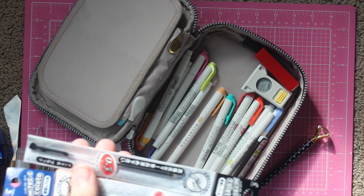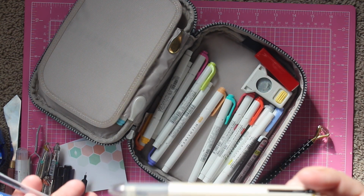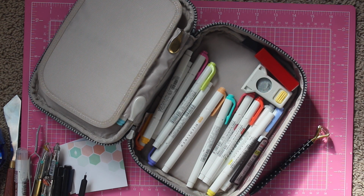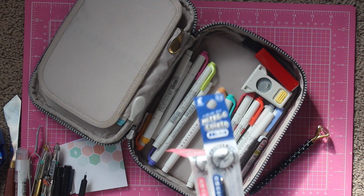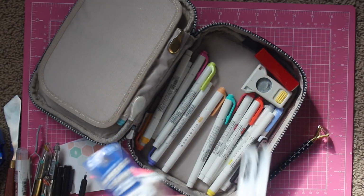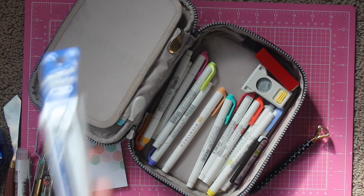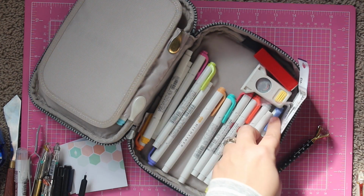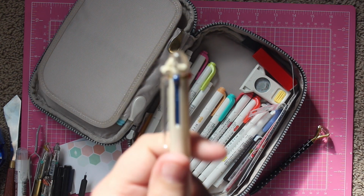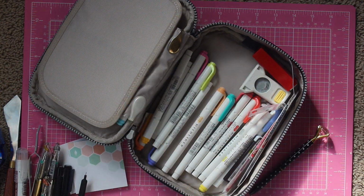One of my other favorite pens that's always in my bag is this, and it is a high-tech C Coleto 3, and it has, I gotta think, the blue-black, it's the navy blue, it's called cherry pink, and a black, and they're all 0.3, and I just keep an extra ink in here in case I ever need it, but this is my multicolor pen that I keep with me all the time. So these two pens are always in my bag.